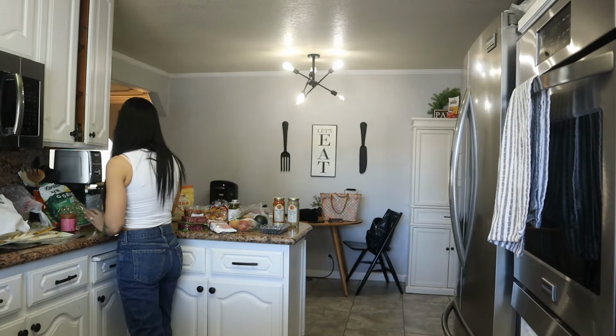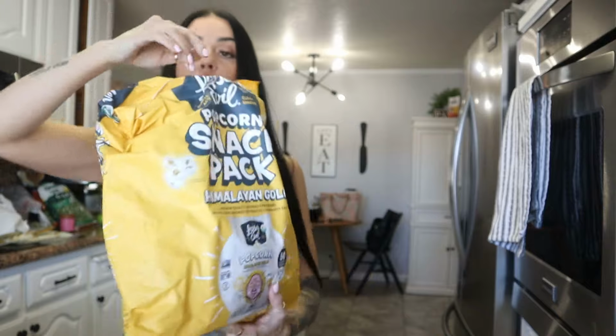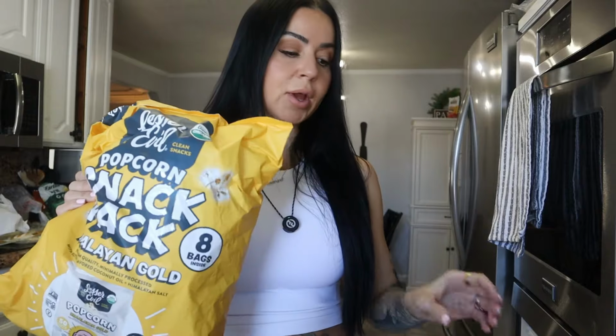All right. What else? Oh, this was also, we got a new flavor, Himalayan Gold, in the little 50-calorie packs of popcorn. I also like to have this with a piece of the Gatsby chocolate as well. Just a quick little 50-calorie bag with a piece of Gatsby chocolate, and you could have a 100-calorie snack that's very satisfying, delicious, and stay within your macros.